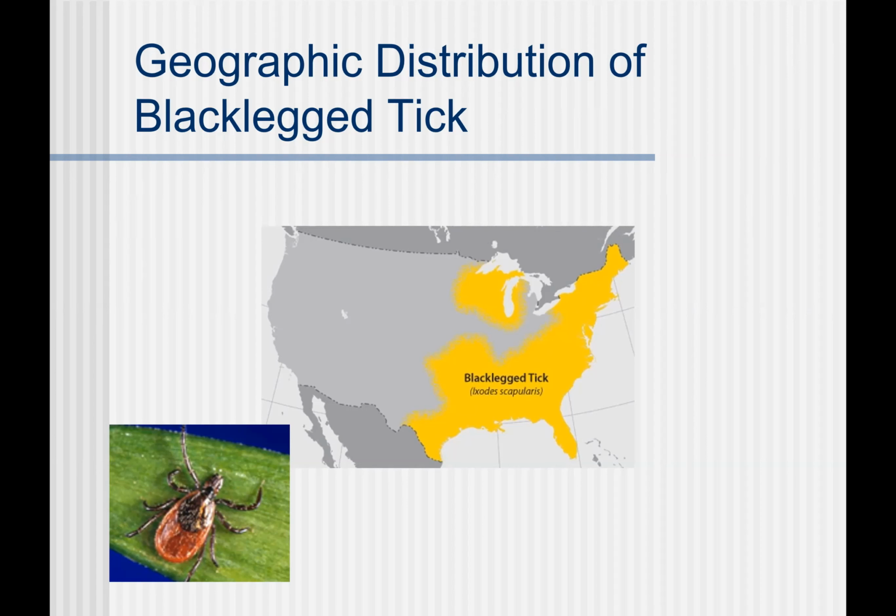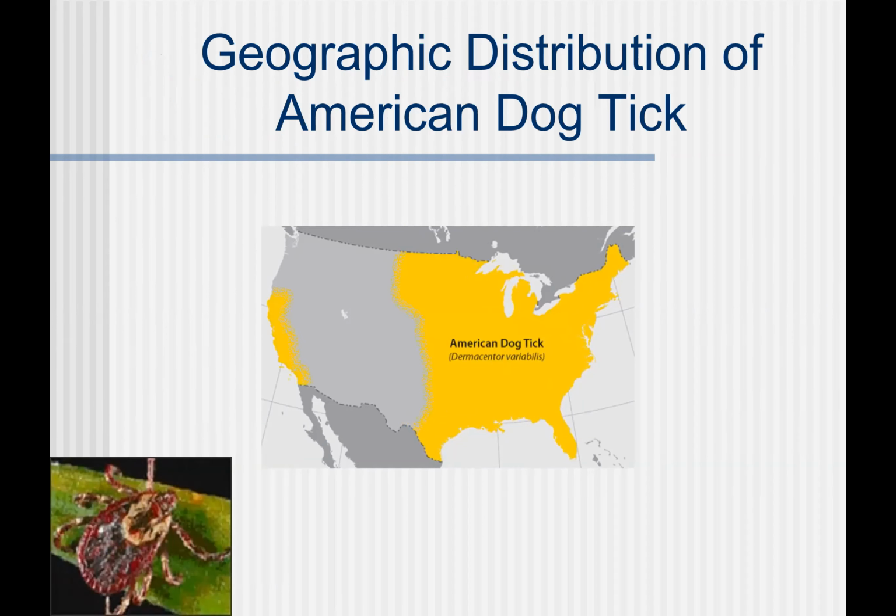Then you can destroy it any way you want. They are not easily killed just by smashing. You almost have to cut them up to make sure they're dead. So I do advise that if you're doing that, or drop them into alcohol for a period of time.